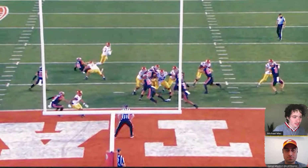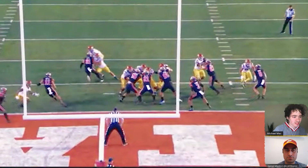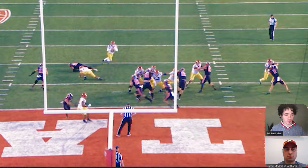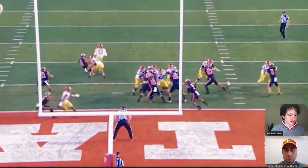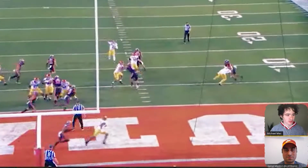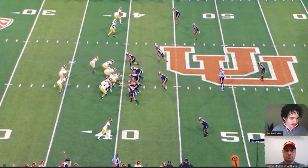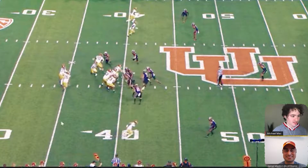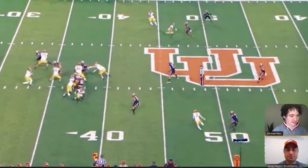First of all, Caleb Williams completely spin moving his way. I mean, if Travis Dye isn't even there, I have full confidence that Caleb Williams is going to get that ball off anyway. But we just get to see a pretty block. Travis Dye puts the man in the dirt. Oof, I got a lot more. A lot of these are Travis Dye throwing some great blocks. So just look at Travis Dye.